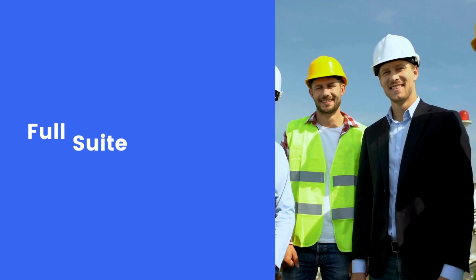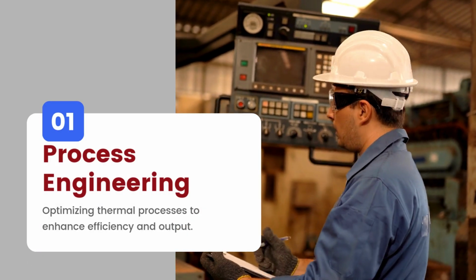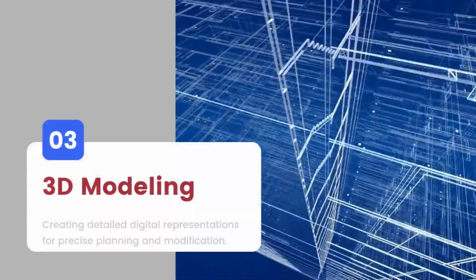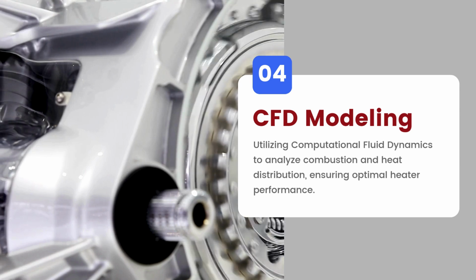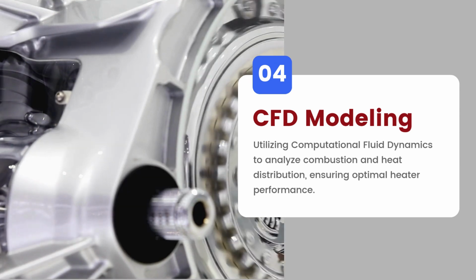We offer a full suite of engineering services, including process engineering, optimizing thermal processes to enhance efficiency and output; mechanical and structural engineering, designing durable systems capable of withstanding high-temperature operations; 3D modeling, creating detailed digital representations for precise planning and modification; CFD modeling, utilizing computational fluid dynamics to analyze combustion and heat distribution, ensuring optimal heater performance.